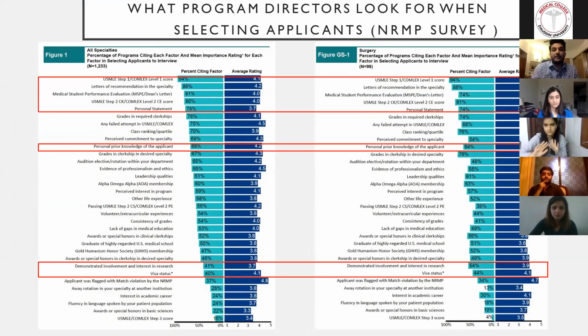Okay, so even Manur slightly touched upon this, that you want to be in the top quartile of your class. This is over here somewhere. It is actually considered more important than awards of special honors and clerkships that has a rating of 3.6. Awards of special honors and clerkship in desired specialty, and right at the bottom, second last thing, you can see award of special honors in basic sciences. So while it is really important, I wouldn't take any importance away from that.